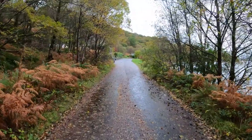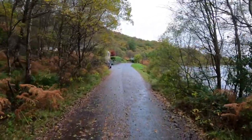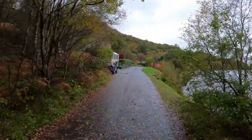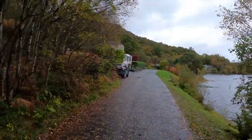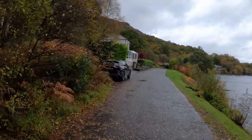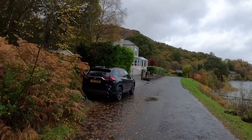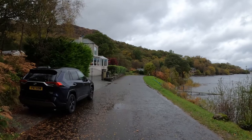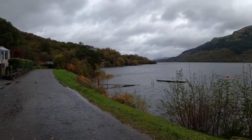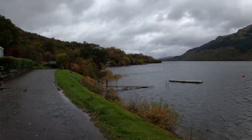So I'm just walking down the path a little bit further now, and I can see some houses. Fancy living here. I think the access for them is off the main A82, but there's a car here, so I'm guessing they've got access down this little road as well. Ooh, what a nice place to live. They've got their own boat access as well, look. Steps leading down into the loch, but underwater over there as well. So great for the summer.